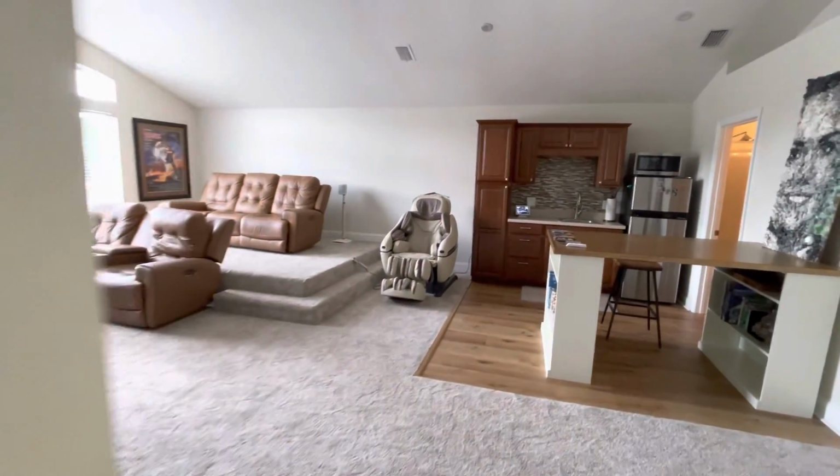So we walk back out here. We're at the end of the hallway. Linen closet in here. And that's it.